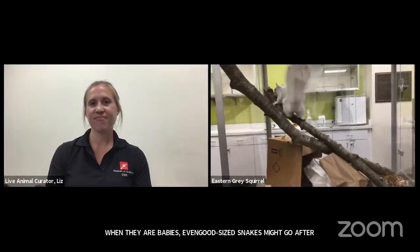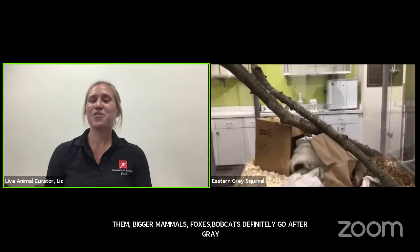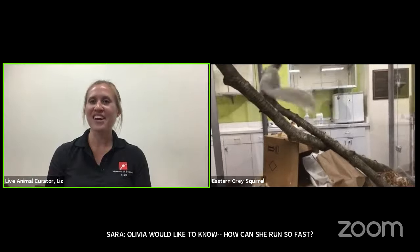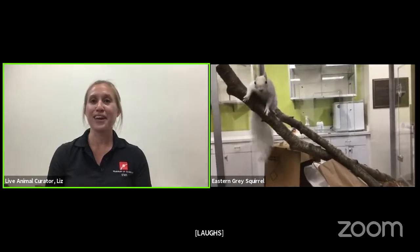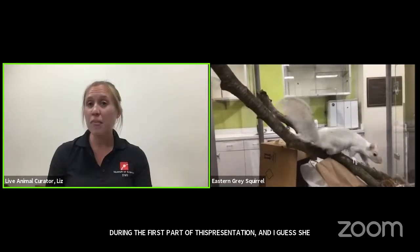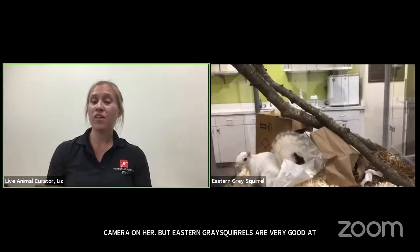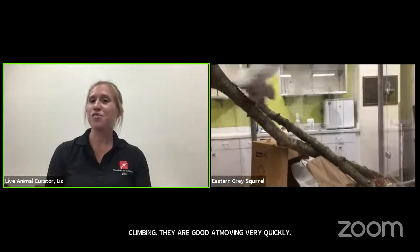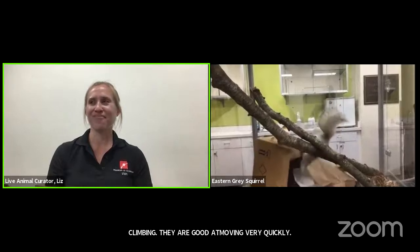Olivia would like to know, how can she run so fast? She is very fast. She was sitting very nice and calm during the first part of this presentation. And now I guess she just wants to make Megan work really hard and try to keep the camera on her. But Eastern gray squirrels are very good at climbing. They are good at moving pretty quickly. They're actually one of the only mammals that can climb down a tree head first. So they are pretty impressive. And I would agree, they are pretty fast moving.